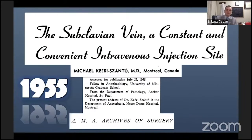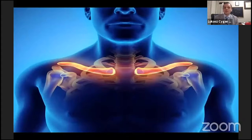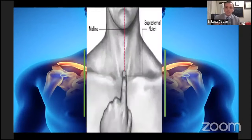3 years after that initial French study, this Canadian journal actually spoke about the anatomy. Inserting a large needle into the chest of a subject appears frightening at first sight. It should not be undertaken without accurate knowledge of the topographical anatomy of the retroclavicular region. And thankfully, human anatomy hasn't really changed. There's a beautiful clavicle. The first part of the clavicle that we need to focus on is that midclavicular line. If you hit the bone with the needle lateral to that midclavicular line on either side, you should be safe. And we're going to be aiming towards the suprasternal notch.